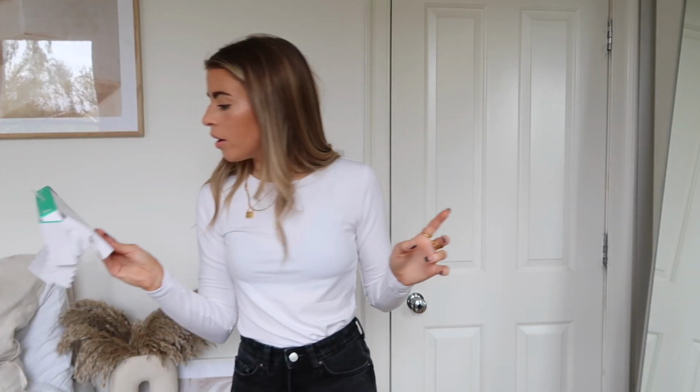This one is £19.90, so not the cheapest white top you've ever seen, but it is going to keep you warm. It's got that technology that's going to keep you warm, so I think it's quite a good deal, to be honest. And I reckon this one's going to last you a really long time, take you through into autumn. Obviously we're in autumn now, into winter, and then into next year as well, which is a good piece to have in your wardrobe if you're looking to invest in something that's going to last. This is definitely one of those things that you need.